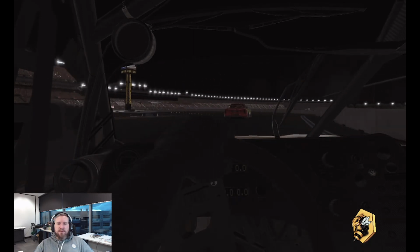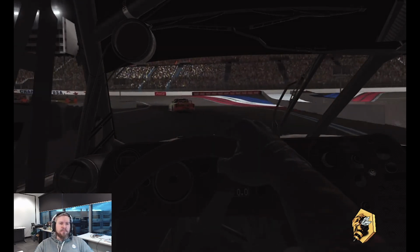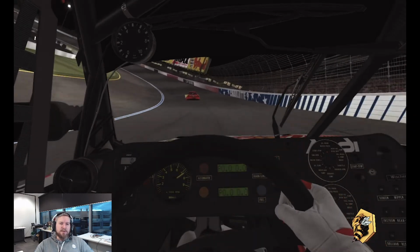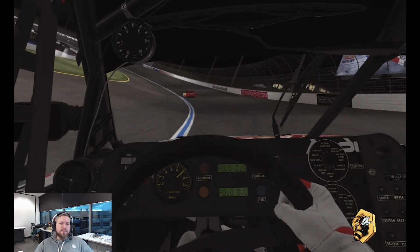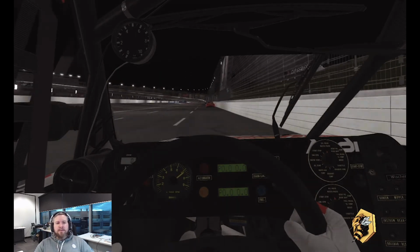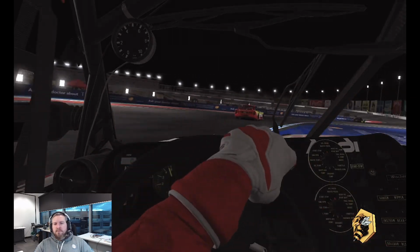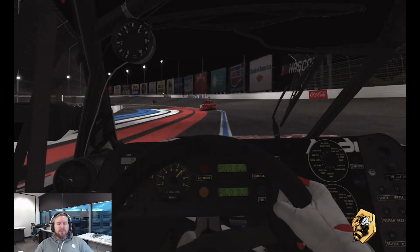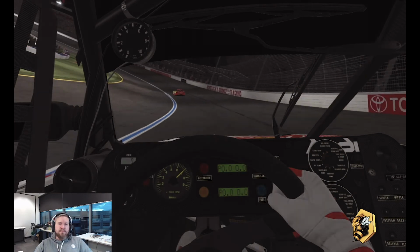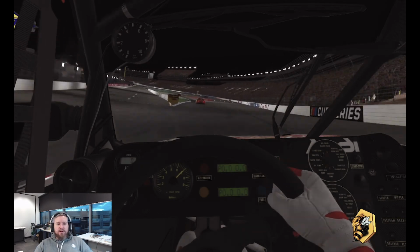Catching the guy in front as well, so nice and close to the wall. Oh, he's got a good exit this time. Good shift. Yeah, gets the shift in as well. Good exit here. Too far back, unfortunately, to press a claim for another spot. Good drive though, particularly to avoid that incident early on that could have wrecked his race.